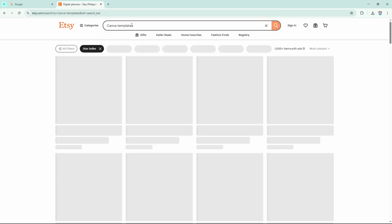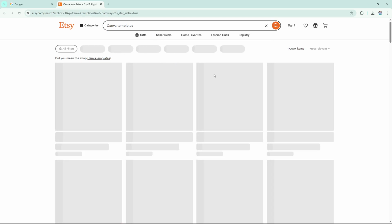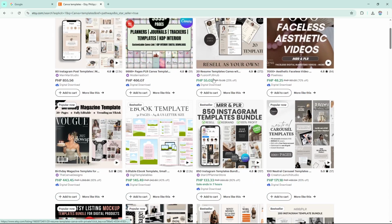By regularly scouting platforms like Etsy, you're positioning yourself ahead of the curve, ready to cater to the needs and desires of your audience with products already proven to sell.